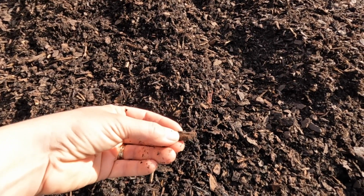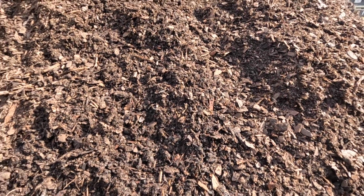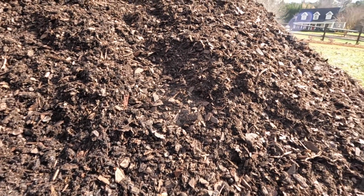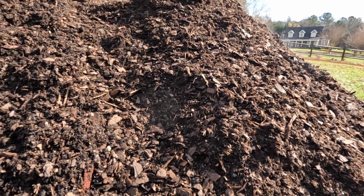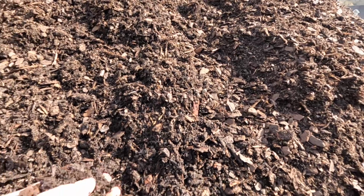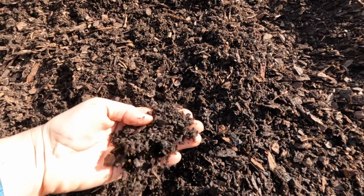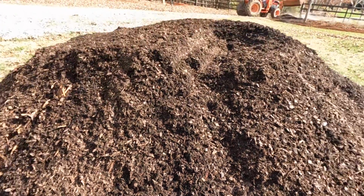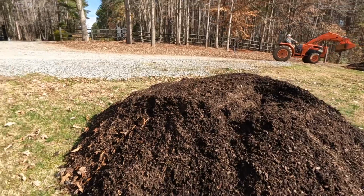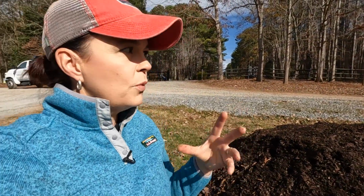Which is what we love in our clay soil, because our clay soil can tend to get too compacted. That's the downside of it, that it gets too compacted. And this is the nutrition from the compost, right? And then the aeration from the aged pine bark fines. And you like it to be aged pine bark fines because that way the decomposition has already happened. And so the chemistry of this blend is really, really nice.